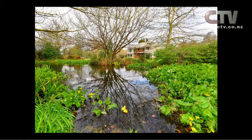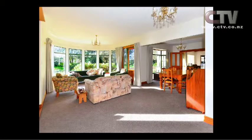That's another view of the magnificent lake. It's a natural lake. Never seen it empty of water. No. Hardly ever seen it dirty. It's got great oxygen coverage there. This is 11,920 square metres of land. Wow. It's just an absolutely delightful botanical garden setting. So this is a superb property.